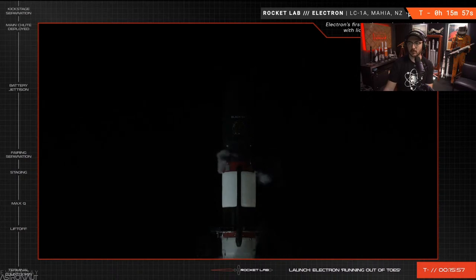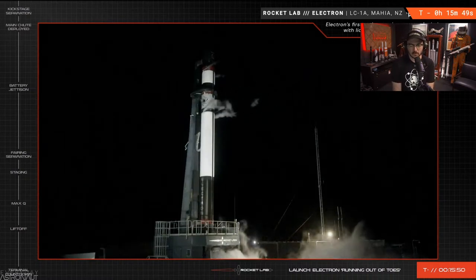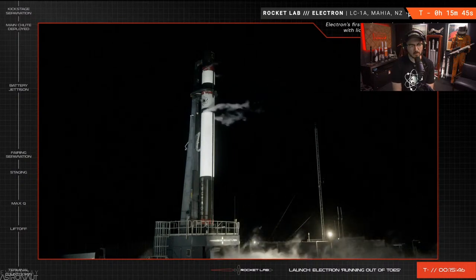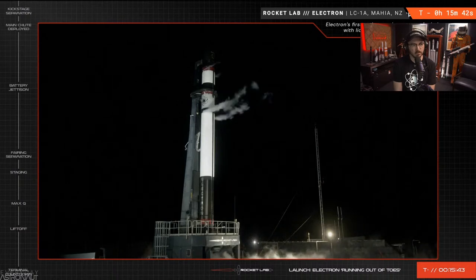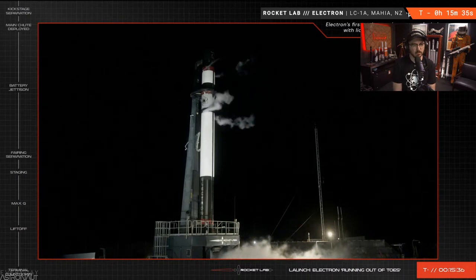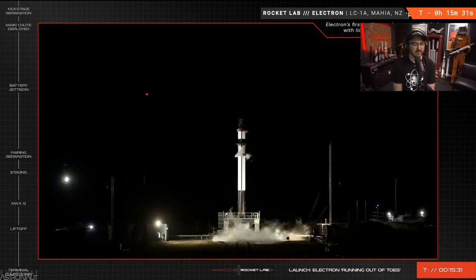Today's recovery attempt will follow a pretty similar process to our first recovery attempt 6 months ago on our Return to Sender mission in November. But here's what's new for this mission. We've strengthened Electron's thermal protection system with an upgraded heat shield to help protect the booster's Rutherford engines. We've also refined our retrieval logistics and introduced the Ocean Recovery and Capture Apparatus, otherwise known as ORCA, to our recovery vessel. This hydraulic cradle is essentially a recovery-optimized strongback to help safely bring Electron aboard.